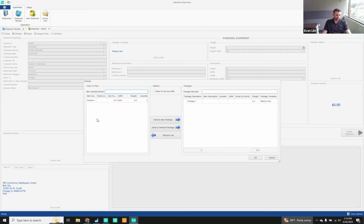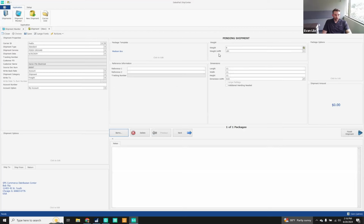So if we're sending an order in multiple different packages, we can make note of which items are within which package. In this case, I'll send all of those items to the selected package, select OK, and my corresponding weight will roll up depending on the item master information within SalesPad and GP. Ship Center will also provide the ability to enable a USB scale to weigh those packages within the software to get the most accurate weight information for shipping.